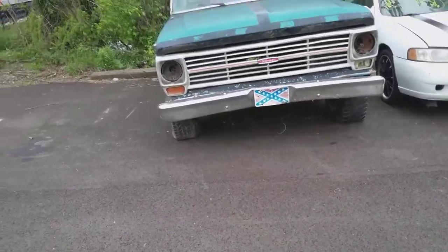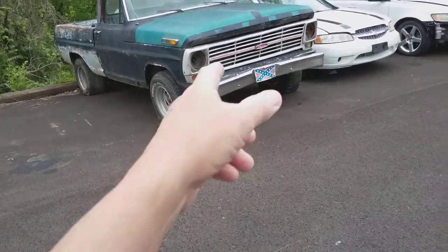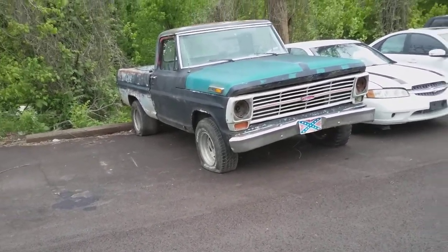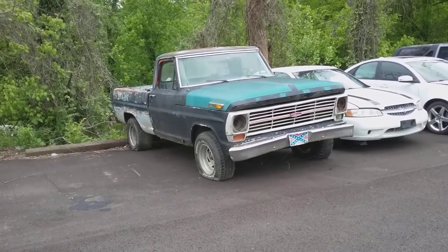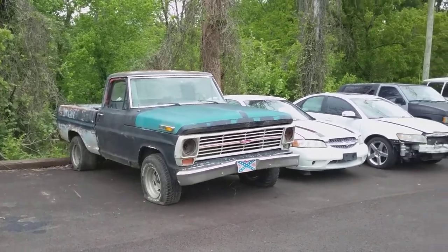No motor, transmission, bill of sale, $1,500. If you're working on one of these, it might be worth $1,500 because that grill's not too bad. Got a good hood, good tailgate looks like. There's a lot of good usable parts that might be best for a parts truck, or if you're like me, try to find somebody to put a motor and transmission in and just drive it like that and fix it up a little as you can.